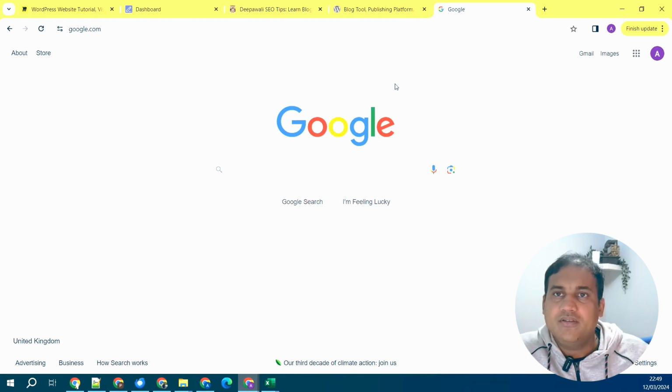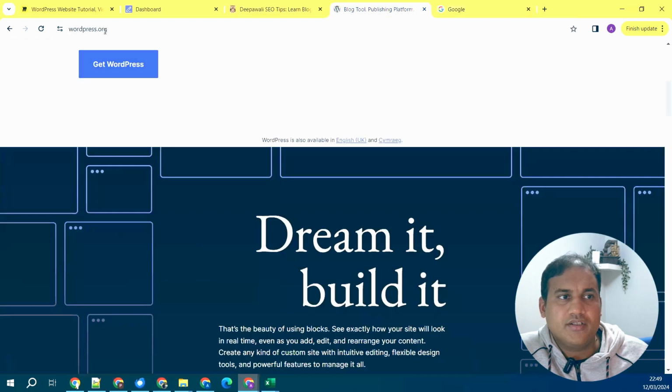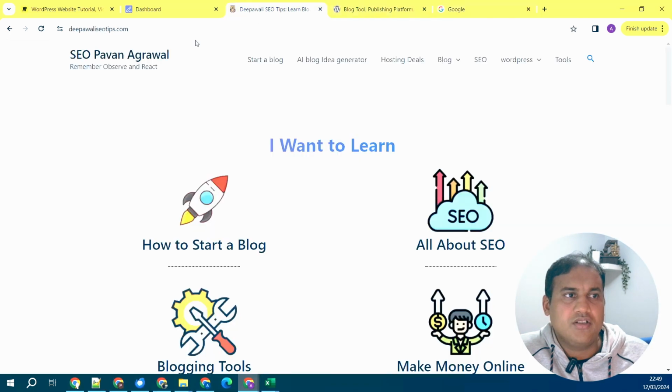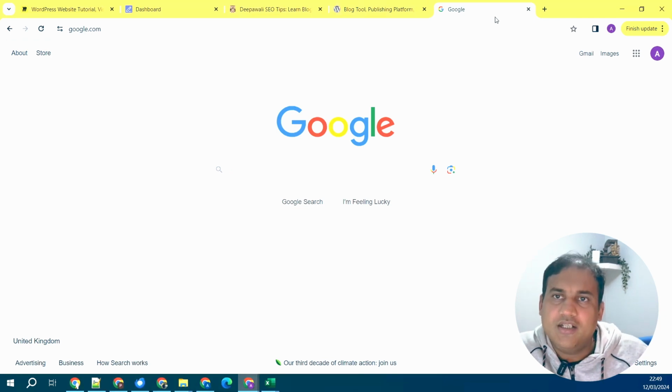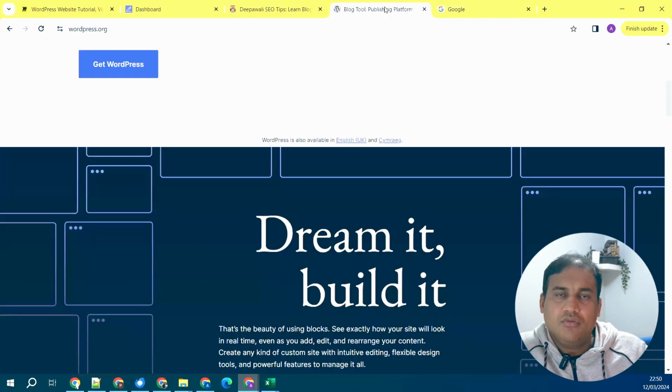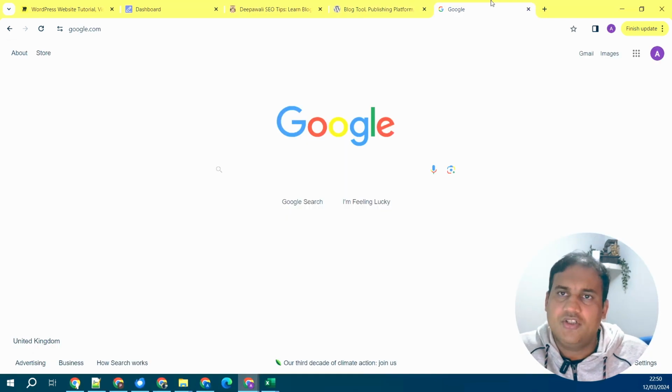Now the next bit is where you can buy this domain name. Also one more thing, before purchasing a domain name, you would see that it says google.com, over here it says wordpress.org, it says deepavaliseotips.com. Some would say .co.uk. So these are called TLDs. Now .com and .org are the extensions, and as a starter, you should start with a .com, which is a worldwide recognized TLD.